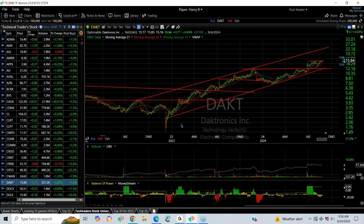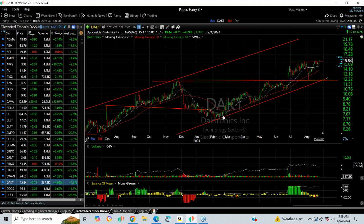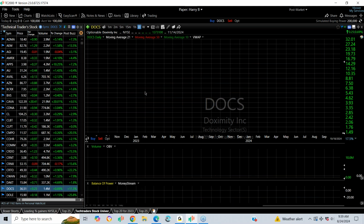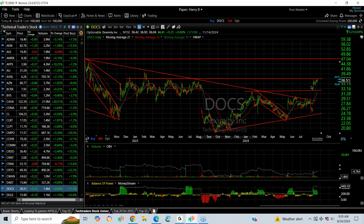Daktronics, beautiful chart. Beautiful. So 2 years ago, it had a spike down, and then recovered. Then it had a falling wedge. Since then, it's nothing but up. My target is 25.